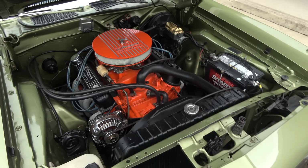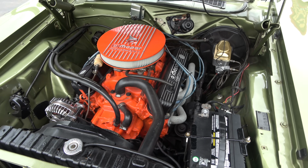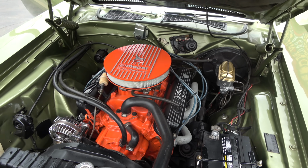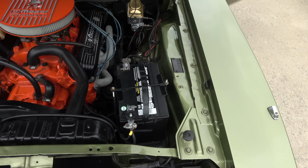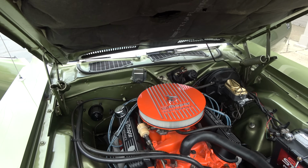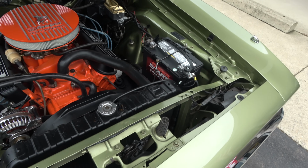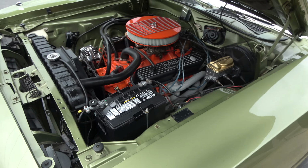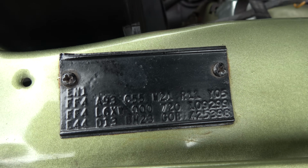This is a '69 date-coded 340 in it, with an Edelbrock 750 4-barrel on a Mopar aluminum intake. They upgraded the cam just a little bit. It does have headers on it, a Mopar Performance air cleaner and valve covers, and you can see the Mopar radiator with a shroud. Power steering, power front disc brakes, and it has electronic ignition. Detailed up real nice underneath the hood here. Pistol grip 4-speed manual transmission. There's your fender tag.